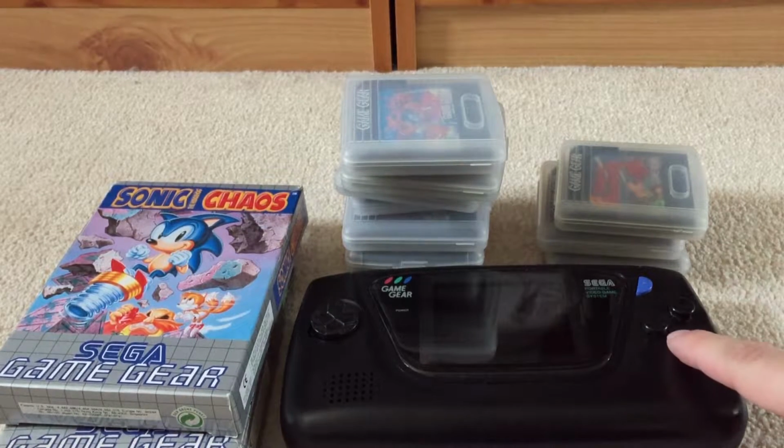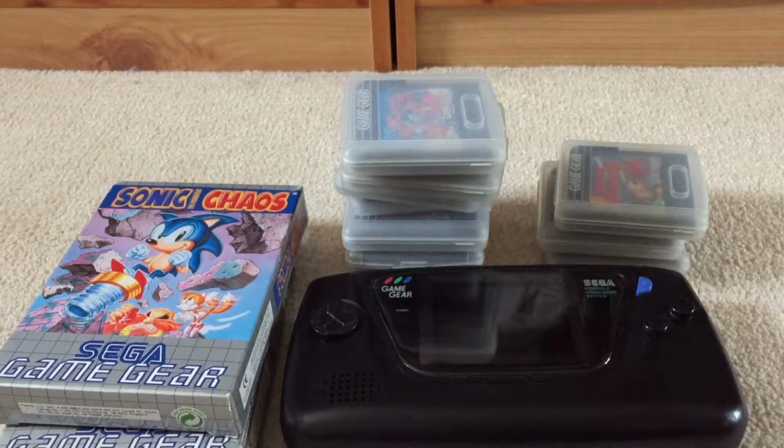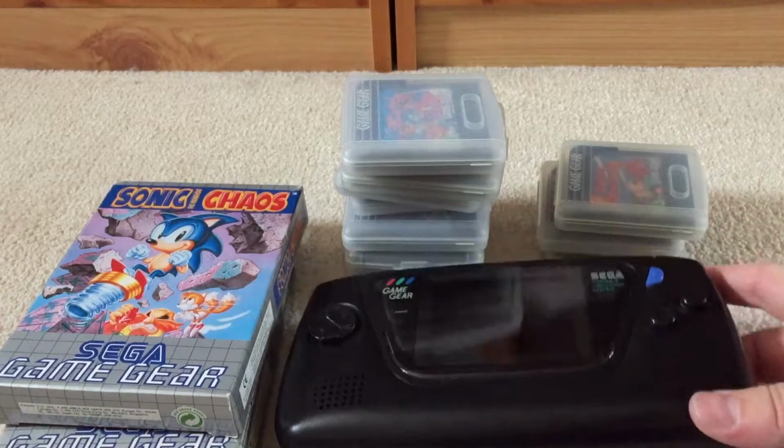Now, I mentioned previously in my collection tour that I had a Sega Game Gear that the wife bought me for Christmas, getting on for nearly 2 years ago now. But obviously I didn't mention and didn't document my collection, so I thought I'd do that now. So here's the Game Gear.